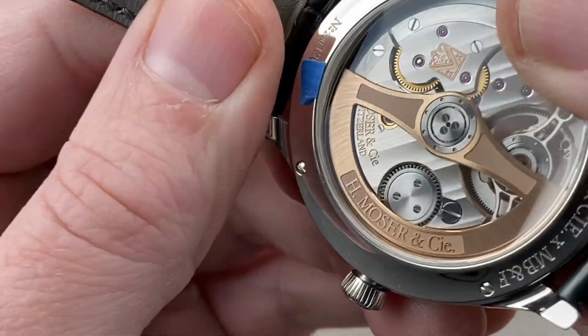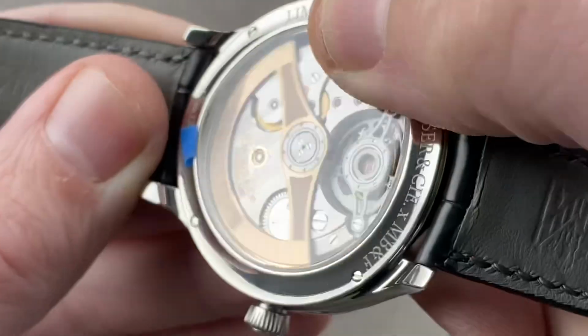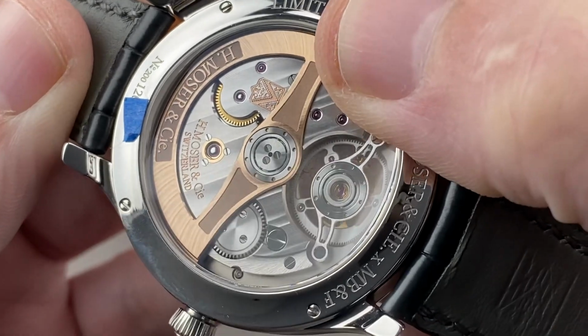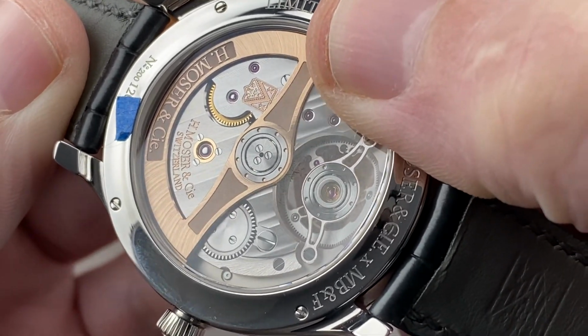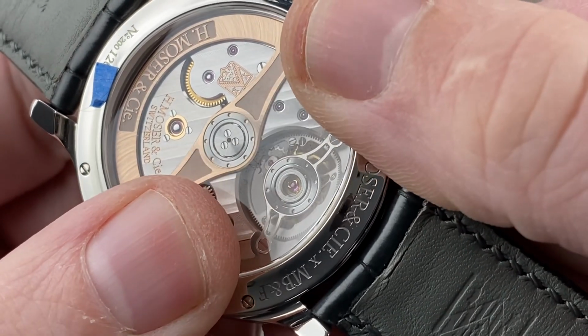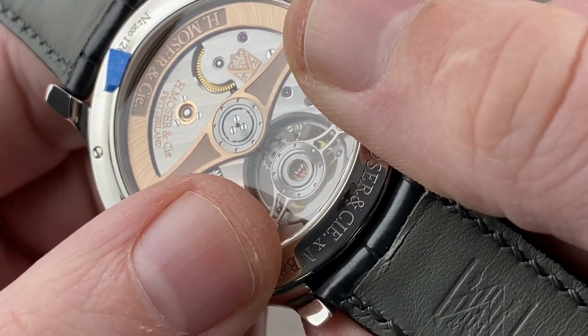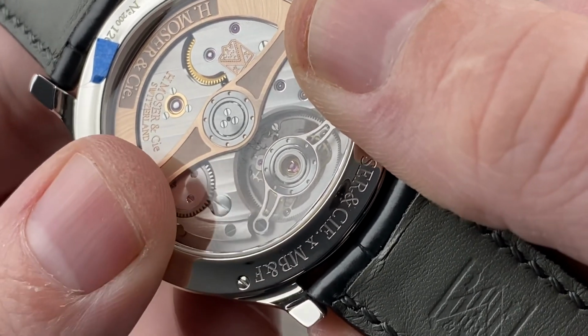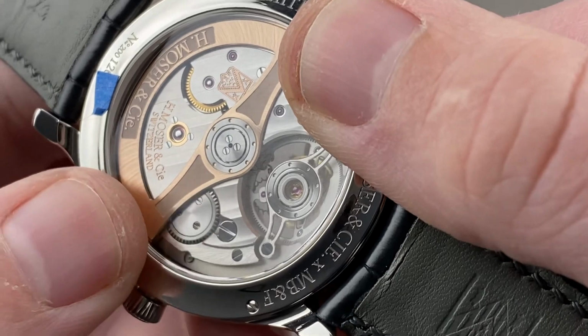Now, the movement itself is based on, let me show you what I can here, the HMC 200, which is the automatic winder that you'll find in the Pioneer. That means the movement is very tough. You can also see as a flying tourbillon, it needs a solid base on its underside with no upper bridge to brace it, and it uses a broad base that uses bearings, ceramic bearings, rather than a conventional jeweled pivot.